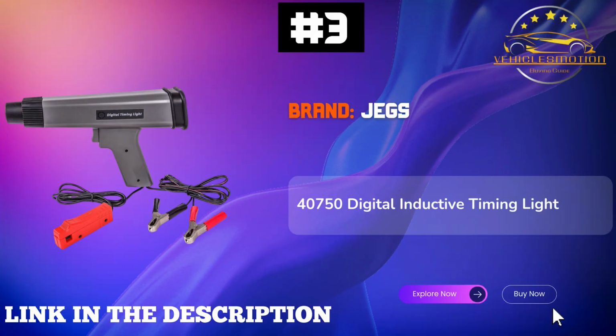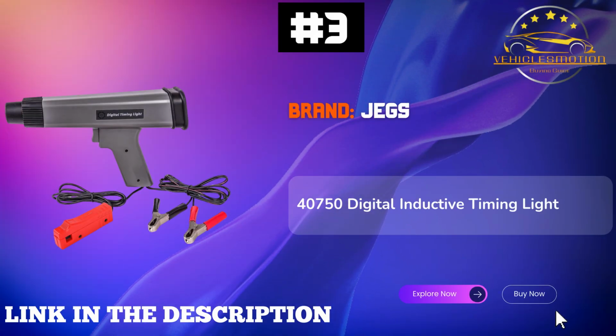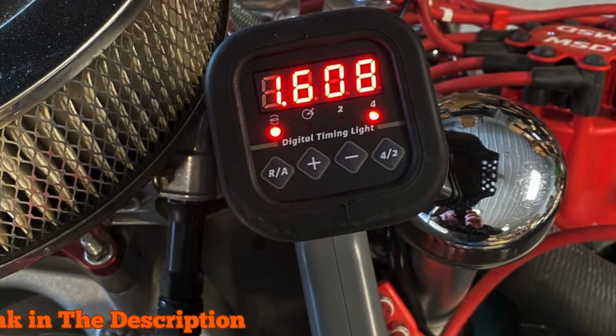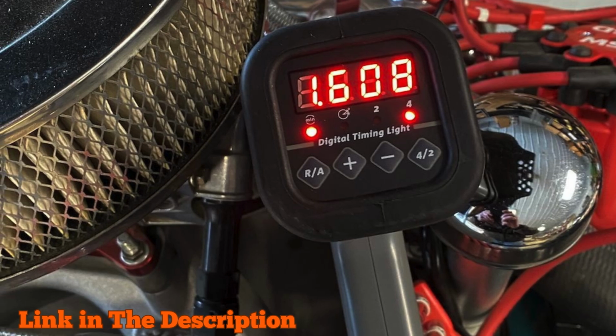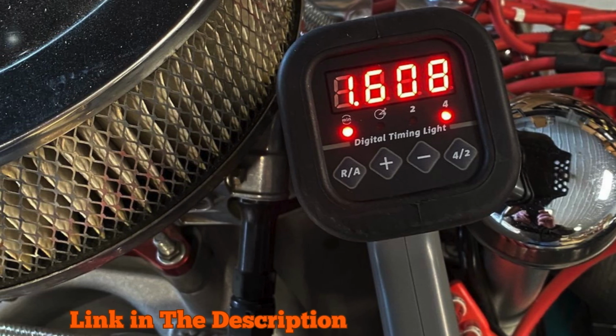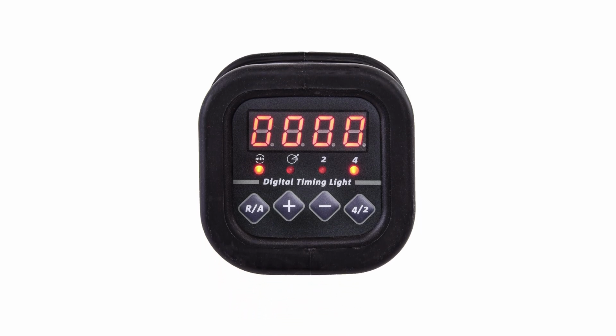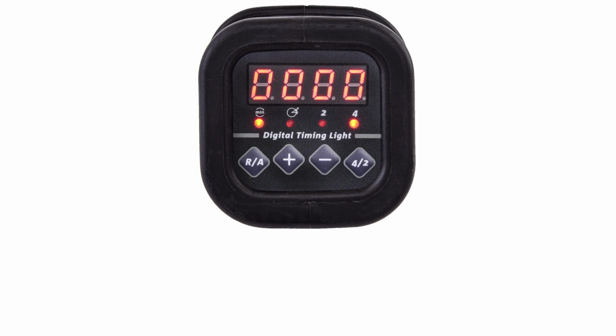Number 3. JEGS 40750 Digital Inductive Timing Light, your ultimate companion for precision timing in both professional and novice automotive applications. With its high visibility LED display, you can easily read your settings even in bright conditions. The super bright xenon flash delivers instantaneous feedback, making it perfect for precise timing adjustments on the fly.